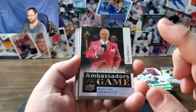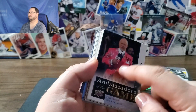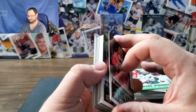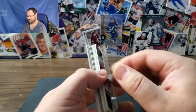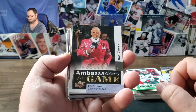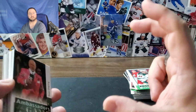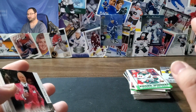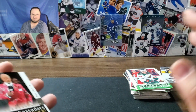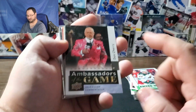Ambassadors of the Game. I was just checking this checklist yesterday. I had a nice big chunk of these Ambassadors of the Game. Like a big chunk, easily over 100. And I want to say I'm missing maybe 5 or 6 to complete that subset this specific year.